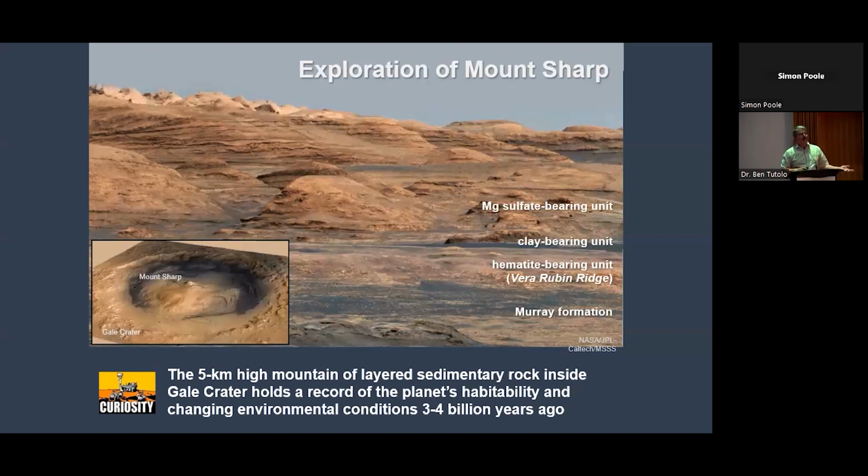So about 15 or 20 years ago, when the original idea of sending Curiosity to Mount Sharp was conceived, and Gale Crater was conceived, the idea was someday we're going to be able to get to this magnesium sulfate bearing unit and ultimately see the transition between the clays and the magnesium sulfates that I'll talk about today. So between wet conditions and dry conditions.